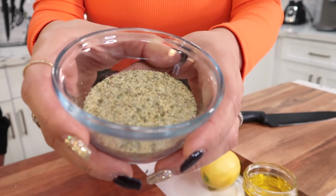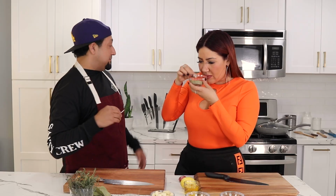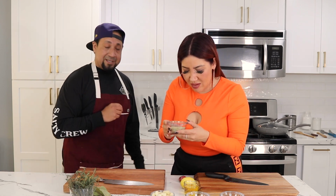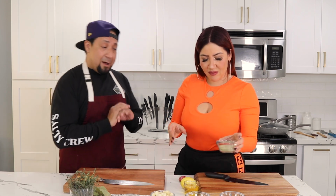You could put it on anything. Todo, en un caldo, and rice, you could put that on anything. There's a little bit of garlic in there. There's lots of herbs in this. This smells heavenly. You have thyme in there, parsley in there, and dehydrated peppers in there. So delicious. That's kind of like a must-have.